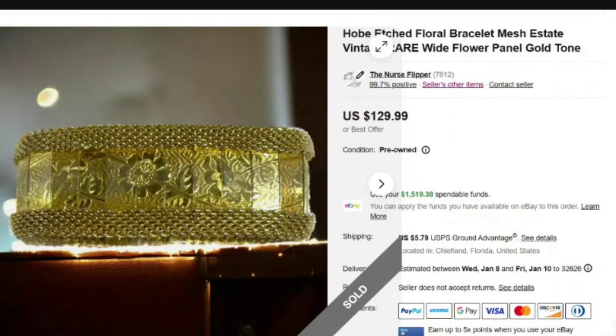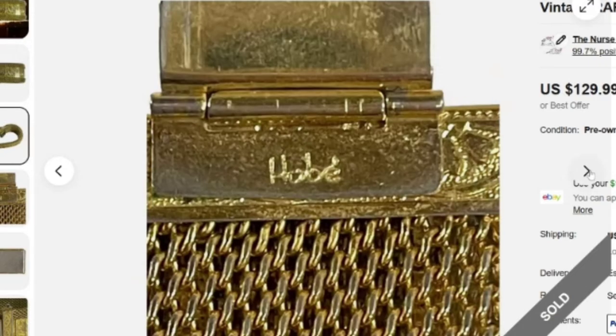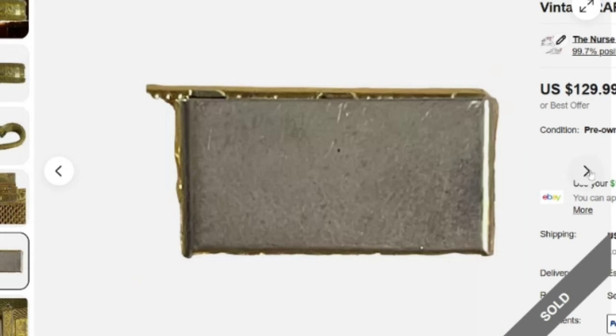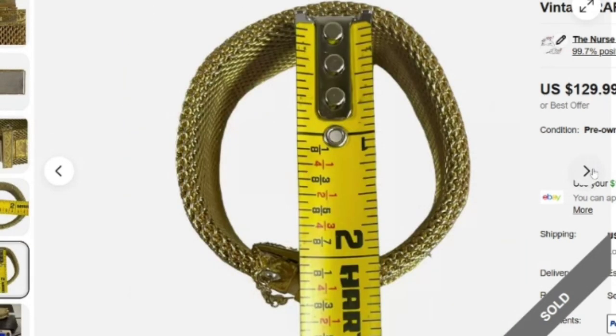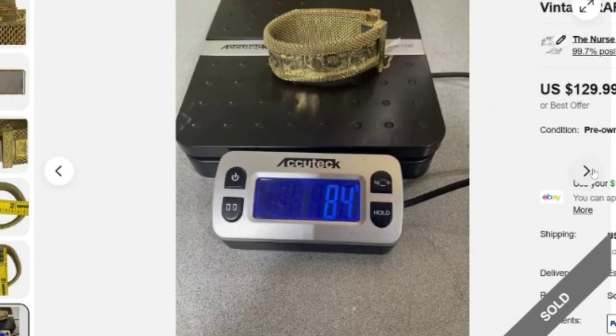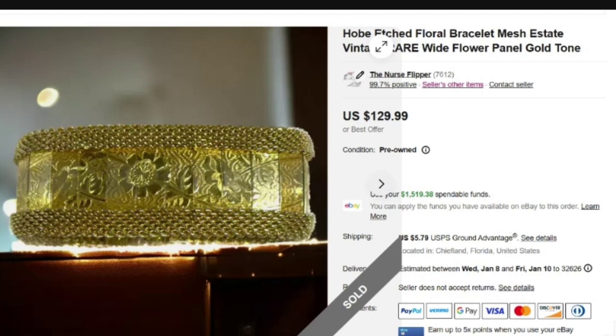Another mid-range. This one was listed in April, so 8 months to sell. This is a Hobey etched floral bracelet, and this one sold for full price of $129.99. I paid about $20 for this one, so this one's another $80 profit. It wasn't a jewelry lot. I had to pay up because it had some really high dollar name brands, just like this one. You can see we do show the weight on this one, and great sale, full price, but took 8 months.